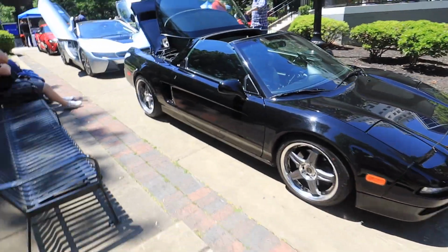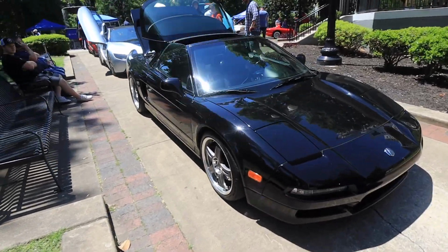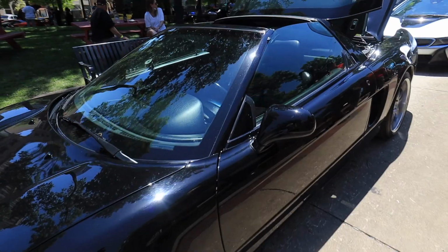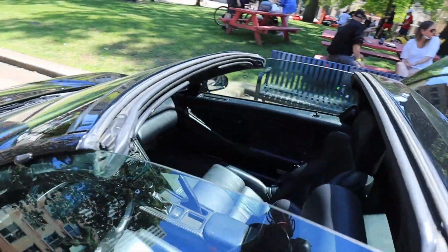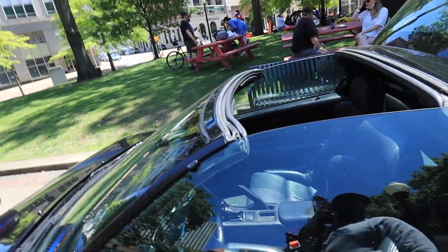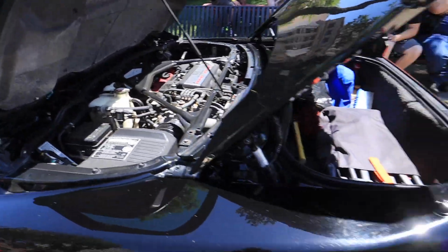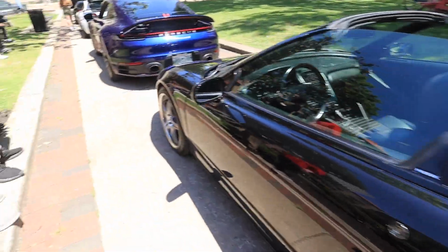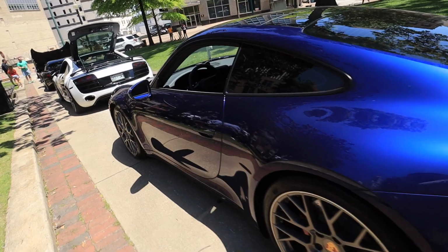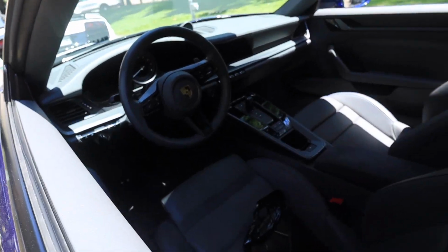This is an old NS6, yep. Okay. He did real good of finding exactly the car that he wanted, bro, for this show. Interior of the NS6. Let me show back here. Gotta show the engine. Trunk. The blue 911. Interior look nice in that junk.